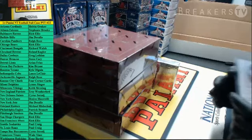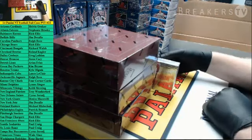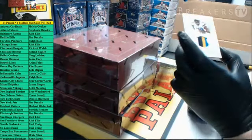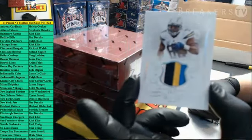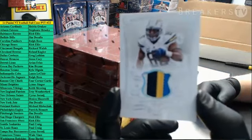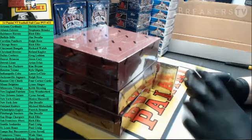Next up, oh, look at this beauty. 1, 2, 3, 4 color patch for the Chargers, Antonio Gates, number 24 of 25. Gorgeous. Gorgeous. San Diego Chargers. Going to Rich. Way to go, Rich.